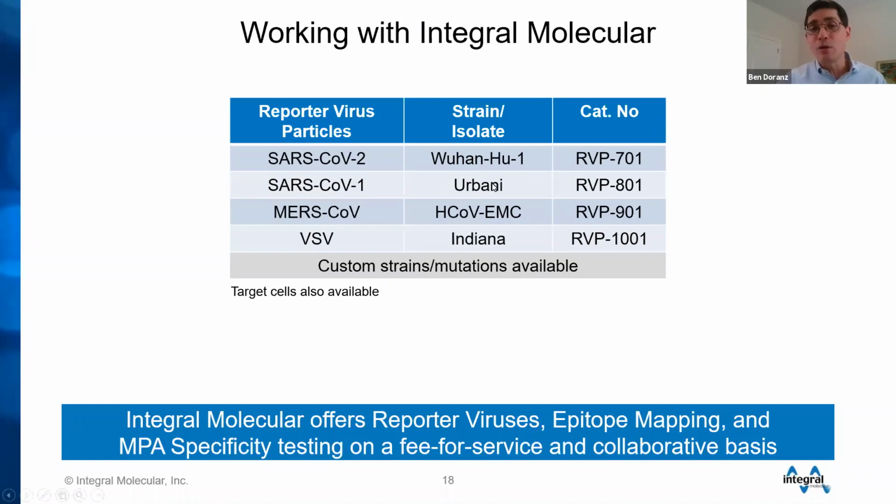We're also making COVID-1, MERS, and we're using VSV as a control, which often turns out to be very useful. And as I said, the target cells are also available. They're a little bit different for MERS versus the SARS, but we're making all of those as well.